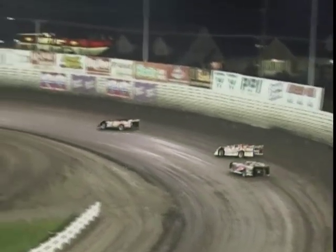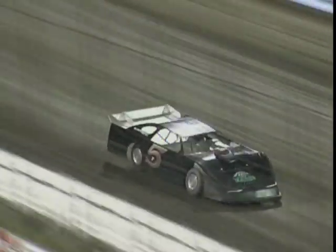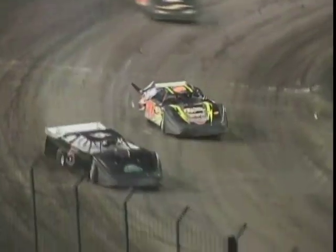Meanwhile, smoke coming out of the 5 car. Down the back straightaway, smoke out of the 5 of Jacobson, is Casey, and here comes Darren Miller closing the gap now. Darren Miller makes it a 3-car race for the lead into turn number one. Darren Miller, that 32D car, he started in the 11th spot. The big winner at Florence Speedway, the 50,000 to win, Sunoco Race Fuels North South winner.